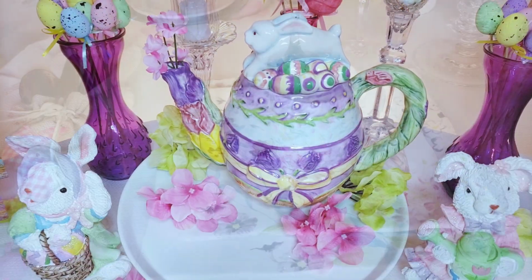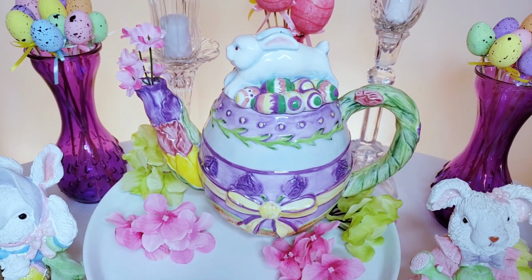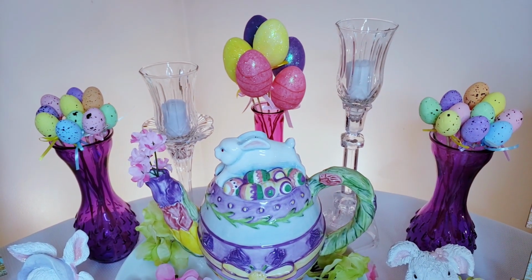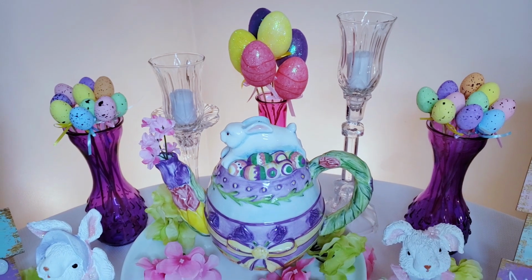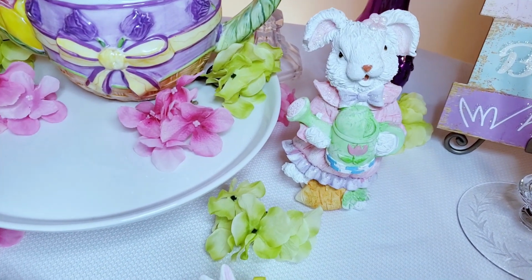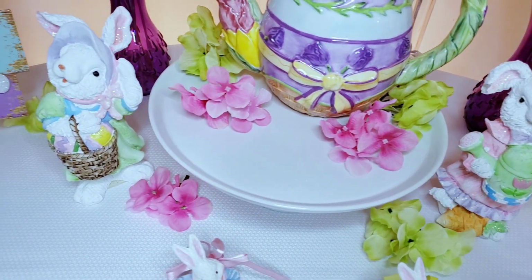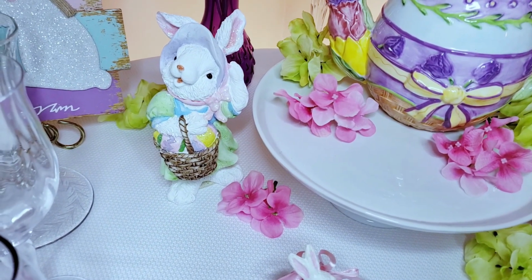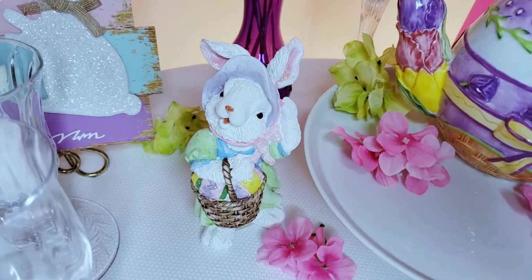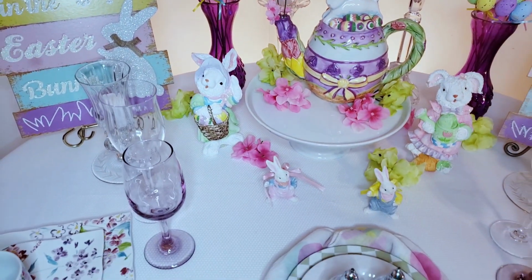Now here's a closer look at our teapot again, and don't these pink and green hydrangeas just really pop sitting on this white tray around this teapot? I'm loving how that looks. And then these little Easter bunnies down here on the table in front of it. You can see this one has her little pink jacket on. And then this one on this side has a little lavender hat and a green jacket. And I got both of these at the thrift store. And then I also picked up these little ones down here right in the very front. I got those at the thrift store as well.